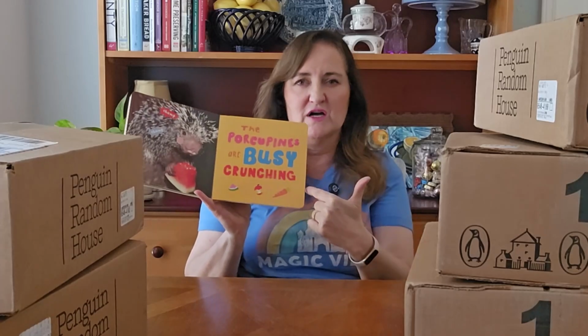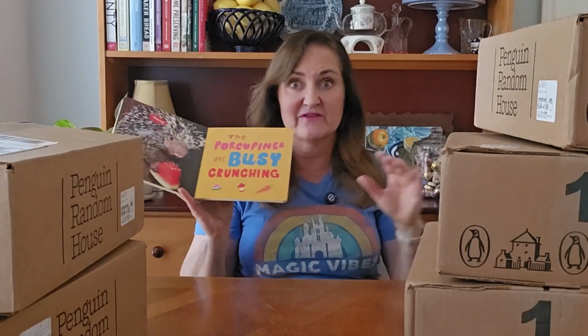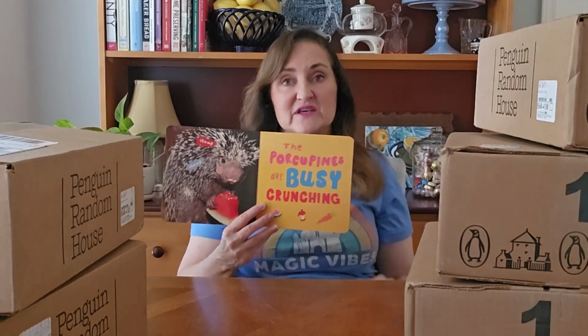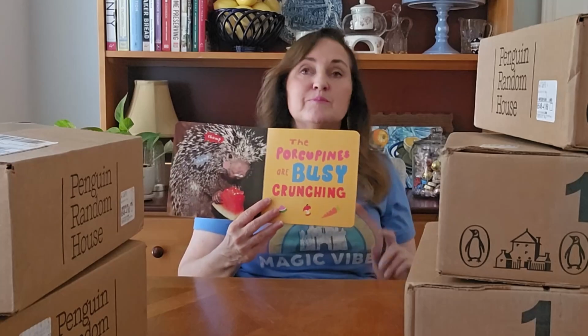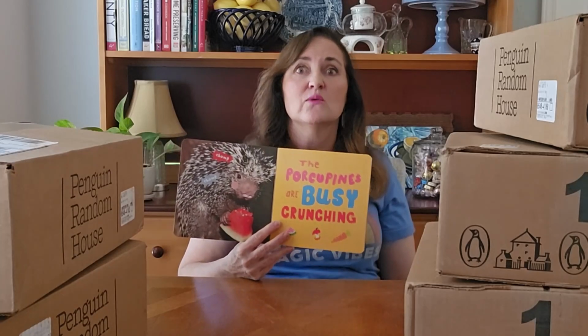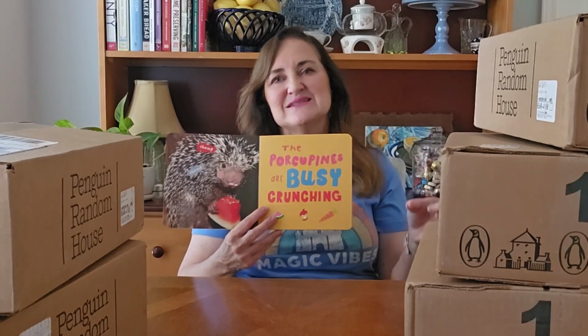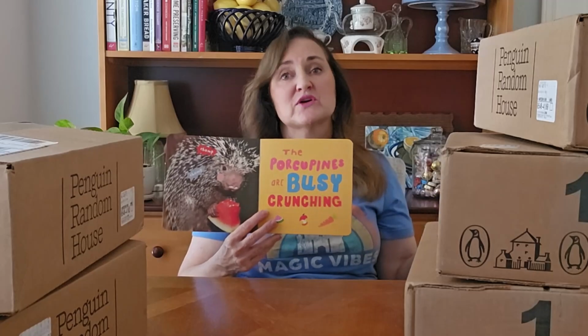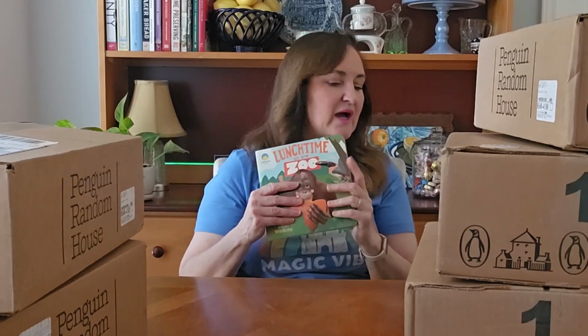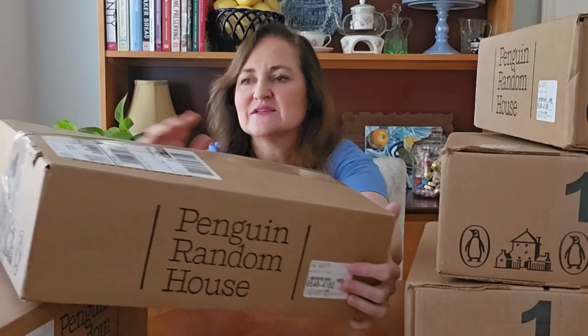I also don't love wonky font. I know lots of people do it. I know lots of people love it. I'm a fan of easy to read font, partly because I work with a lot of students with dyslexia, but I don't like anything that makes accessing the text more difficult. Now, a board book is going to be read by an adult, but still. All right, but it's a cute board book. All right, next box.